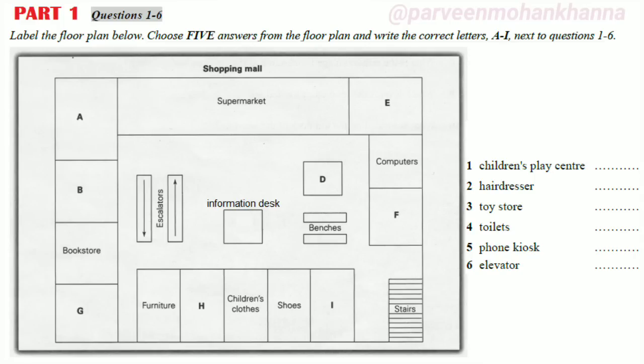Oh, and also, are there any toilets on this floor? Yes. They're in a bit of a hidden corner. You just go past the bookstore. You can see they sell newspapers there too. And down the corridor. Oh, yes, I see. I'd better take them there before we go to the hairdresser. What else do I need to do?